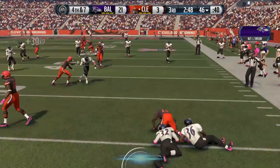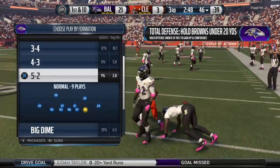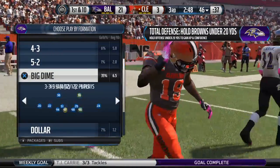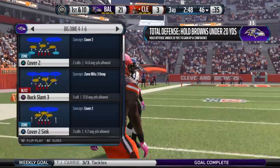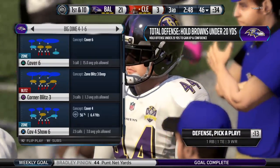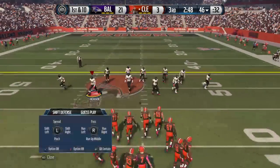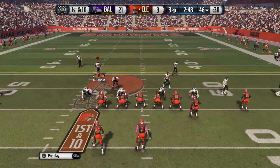Picked up a couple that time. Very lucky that time on that punt return. The coverage was outstanding, and the returner's just lucky he didn't fumble the football. The Browns, and I have to wonder, where are they going to be mentally after that last drive when they were moving the football only to give it away on an interception? How are they going to be out there on this possession?